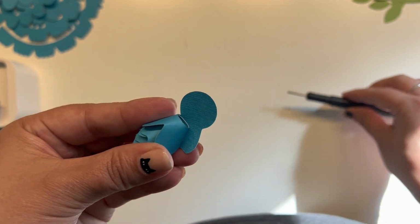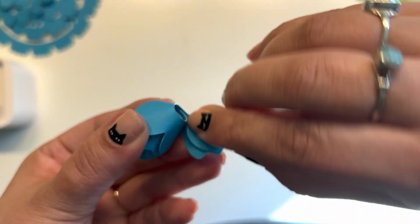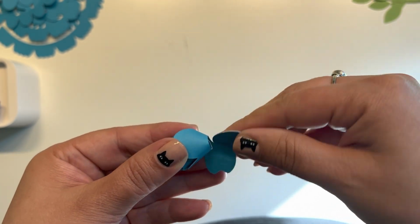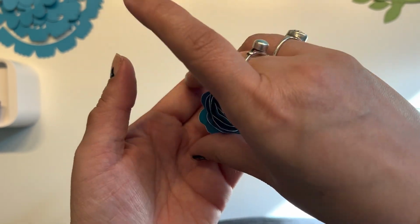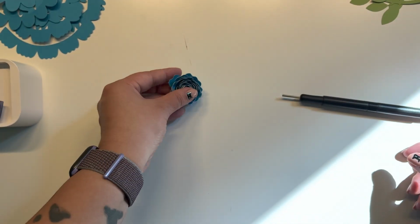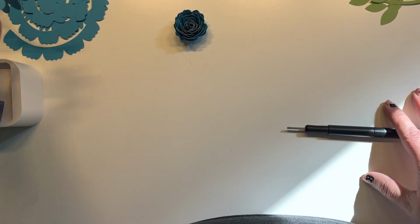All right, and then I pull it out. This round part right here, I kind of fold it if I can. Fold it backwards. And then this is where I just let it go. And then we have our flower. And then I just let it sit to the side while I make the rest of them.